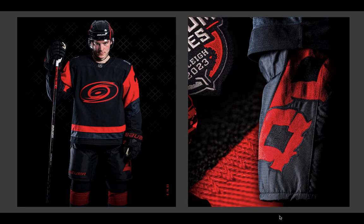So overall, the jersey, you've got a black base with some bright red striping on the top of the arms and the waist, and then you have this heathered striping below the arms and the waist. It's something you see on their black home jersey. I think it's a really nice look for Carolina. A really cool touch of the warning flag on the pants there, and then you do have the oversized logos and the numbers on the helmet's back.